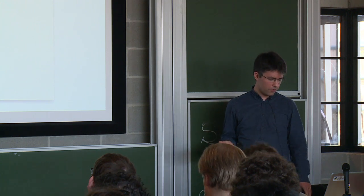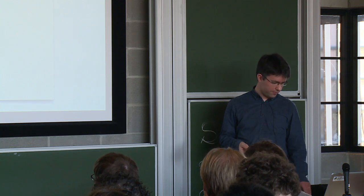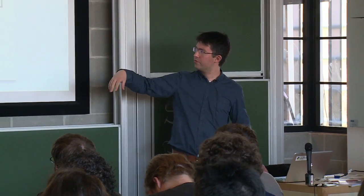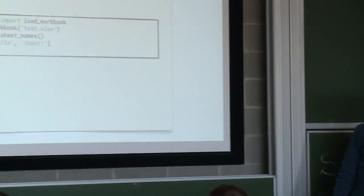As I said, you can also read files. And you'll see it's very simple. Boom, two lines of code, and your file is ready to be processed. Just import the load workbook function, load the workbook, and here you go.